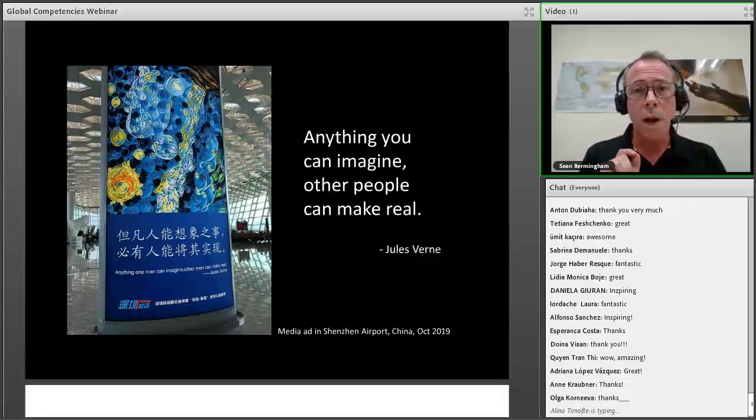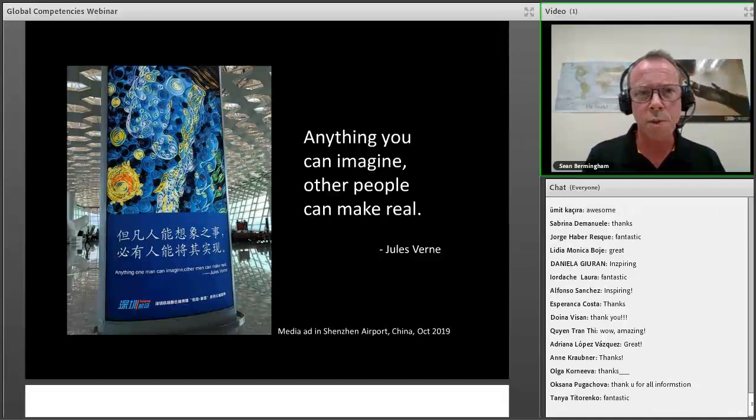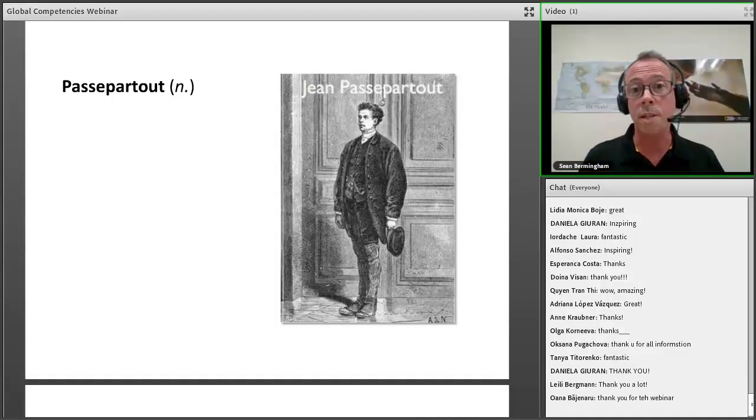A few months ago, I was in China. I passed through Shenzhen Airport, which is enormous, and there were some ads from different companies. And I saw this one from a media ad in China, and it was a quote from Jules Verne saying, "Anything you can imagine, other people can make real." I think that's really an important point that Melati Reason was making. Having that idea is great, but you need to be able to communicate it and share it and inspire others to be able to follow on. And that's really what global competence is about.